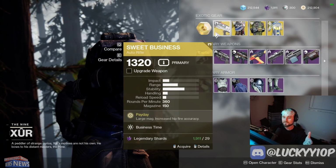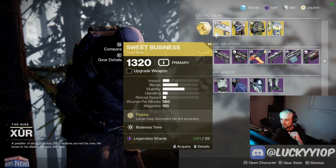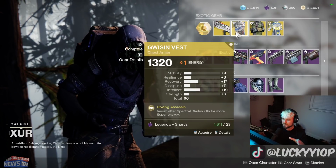It's actually pretty good once you get it spun up. However, it does reveal your position quite a bit, so you will get destroyed a few times if you try to just walk around endlessly spamming this thing in PvP, but it can be fun. Next up, we'll talk about the Gwizzin Vest.